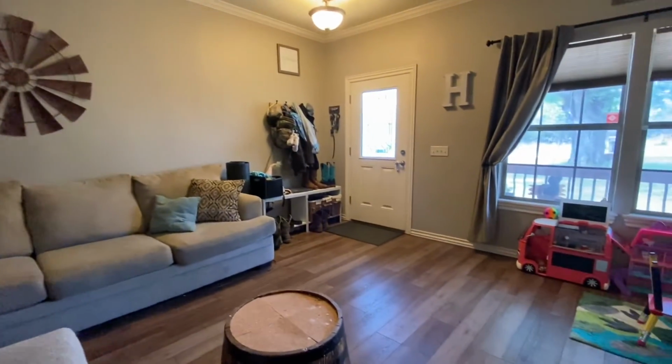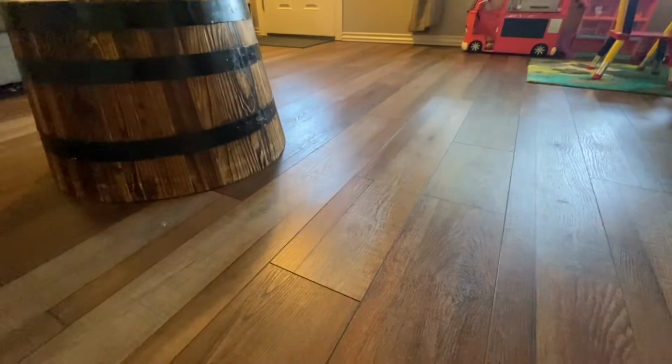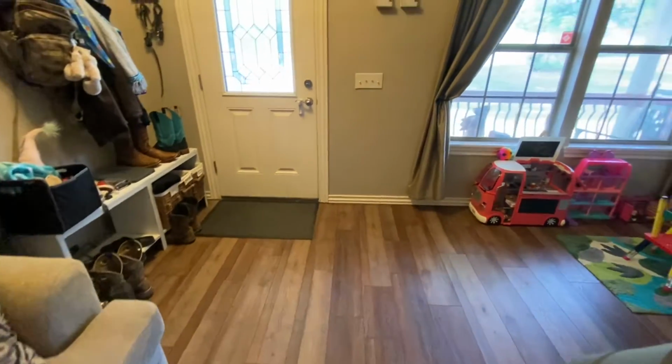The floors are new. These feel like luxury vinyl floors, not laminate. They're nice and solid. They have a really good texture feel to them, so they feel like actual wood floors when they're not. They're a lot more durable, a lot sturdier.